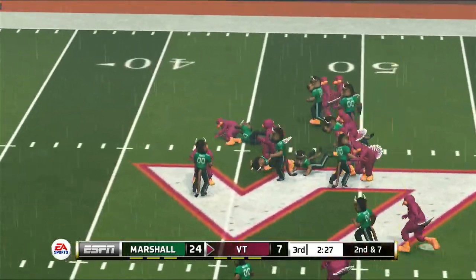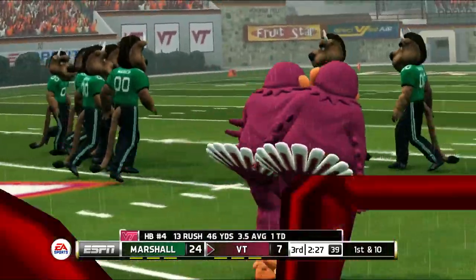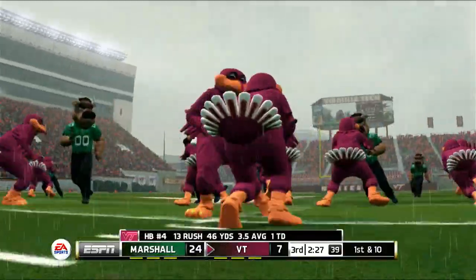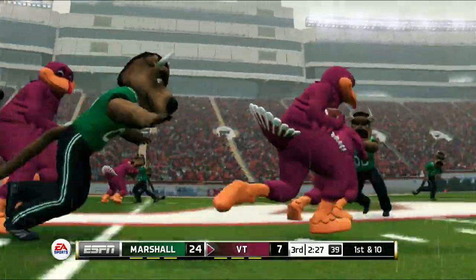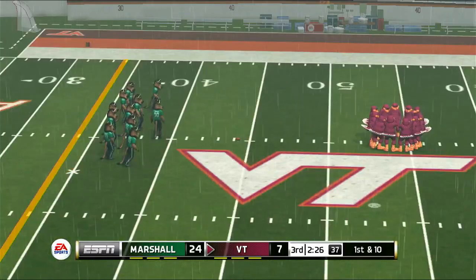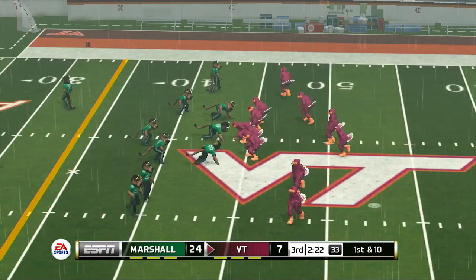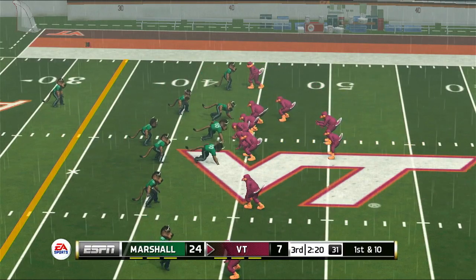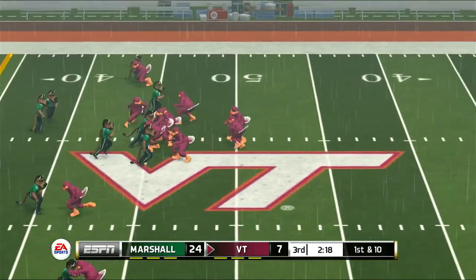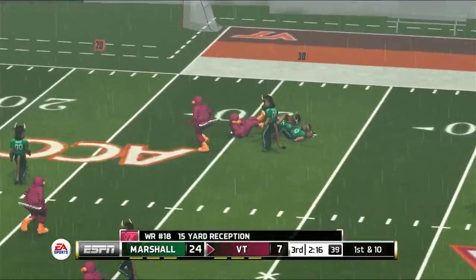He's at midfield. He gets out to about the 44-yard line. That was a great call. Yeah, here you see the draw play at its best. The tailback got good blocking up front and was able to pick up a bunch of yards. First and 10. Ball on the 44-yard line. And he's hit before he can go anywhere.